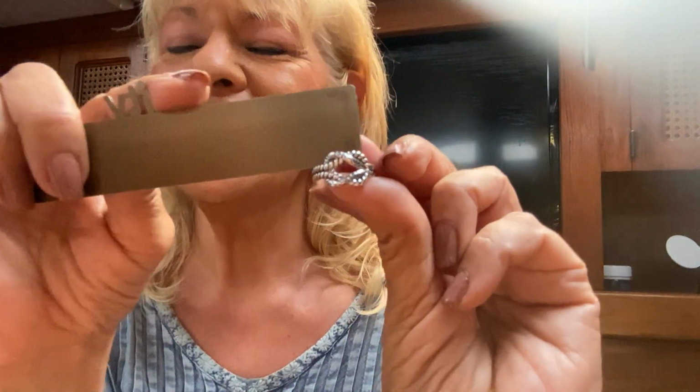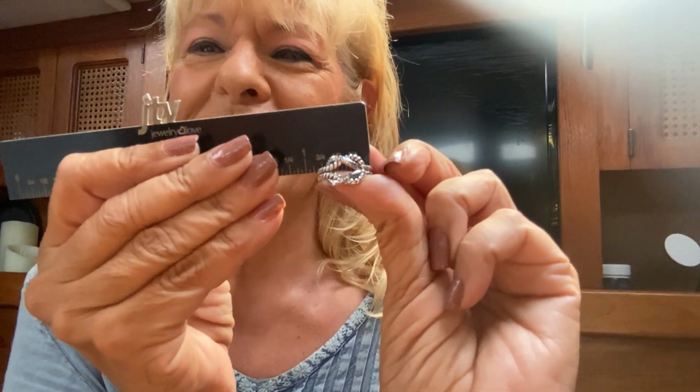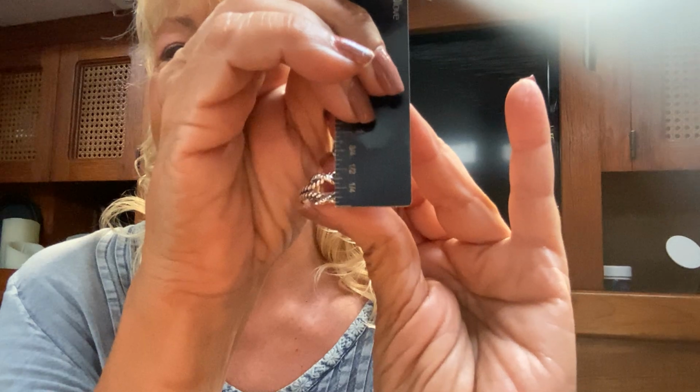I love it. Okay, quick measurement on this, and then I'm going to show you a necklace set next. Side to side 3/4 of an inch, and then up and down about 1/2 an inch. So another one that's just easy and comfortable to wear.